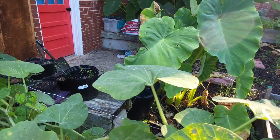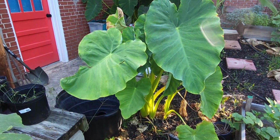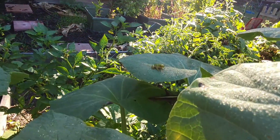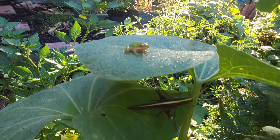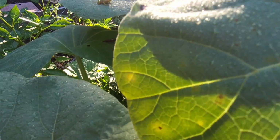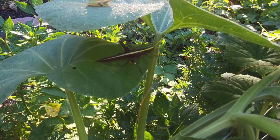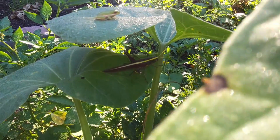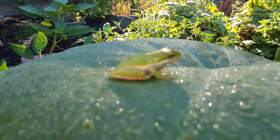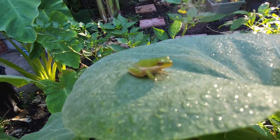My garden looks very wild. His elephant ears are huge. Oh, look at this baby. Look at that little baby. Well, that's interesting. Look at this. A little baby frog and a grasshopper. That's the smallest tree frog I've ever seen. Hi, buddy. Aren't you cute?